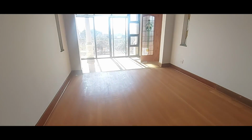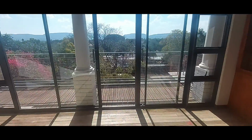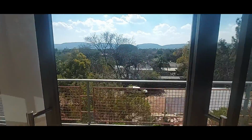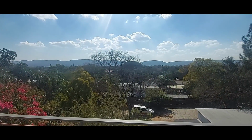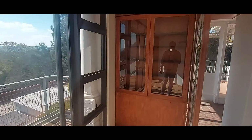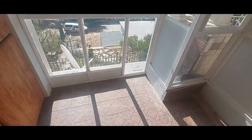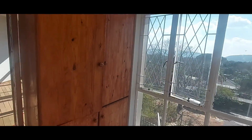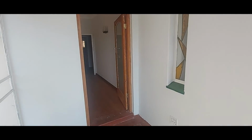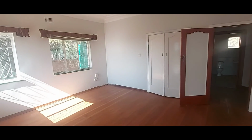Main bedroom. This house has 2 bathrooms, but none of them are en suite. Again, that beautiful view. Small patio that goes out of 2 rooms. There's another one. This one's got cupboards.